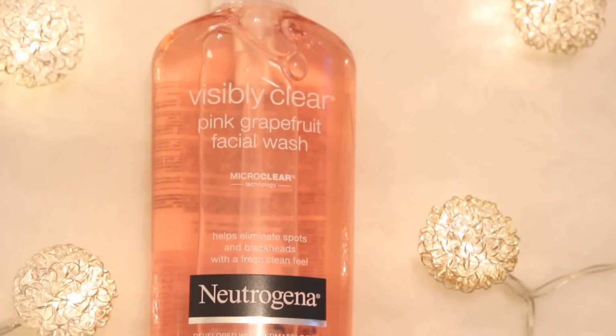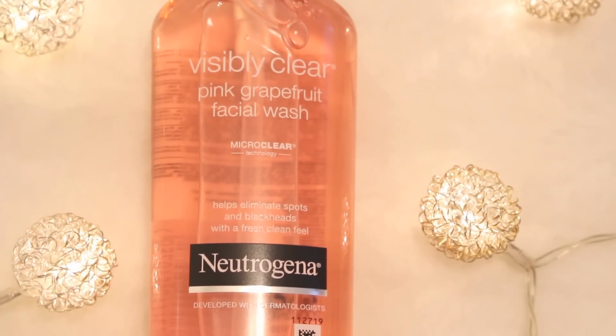So the next step is to wash your face. I know this sounds a bit obvious, but now that all your makeup's gone, you need something that's going to make you feel a bit fresher, a bit cleaner. So for that, I use the Visibly Clear Neutrogena Pink Grapefruit Facial Wash. Usually I just use the original facial wash that they do, but then I found the grapefruit one the other day and I love this.